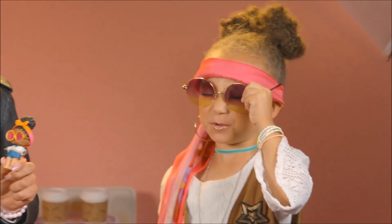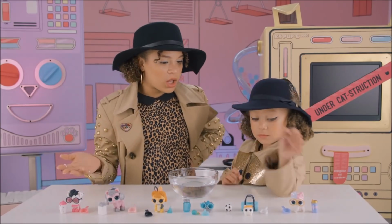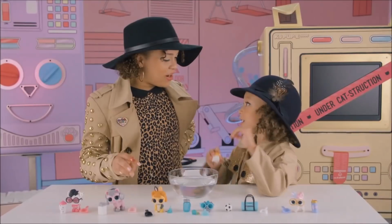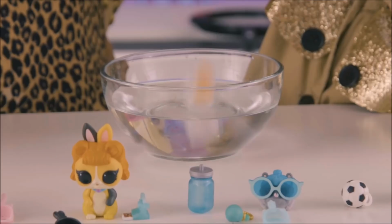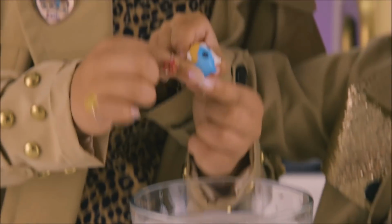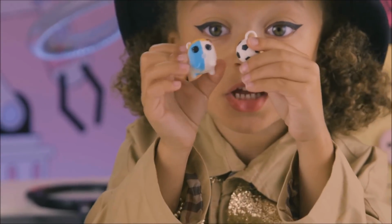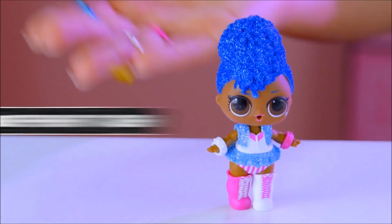Me too. So, we've got our ice water, and now it's time to see what color Rolls is gonna change. Three, two, one. Whoa! Half blue, half white. And, of course, her chest says O2. That has to be her soccer number, because look. Kicking the ball.